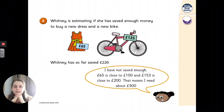Number 8. Whitney is estimating whether she has saved enough money to buy a new dress and a new bike. Whitney has so far saved £220. The bike is £135 and the dress is £65. "I've not saved enough. £65 is close to 100, and 53 is close to 200, which means I need about 300." Now, have a look at what she said there, because she said this wrong, hasn't she? She doesn't need 153, she's 135. So have a think about what she might need to do.